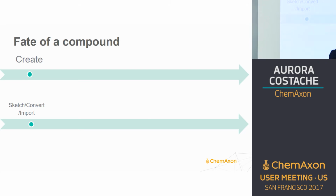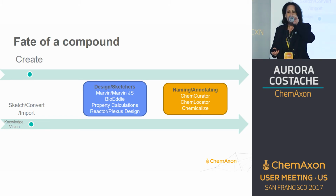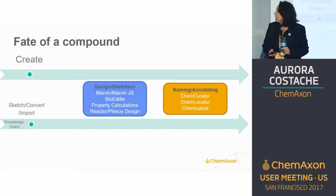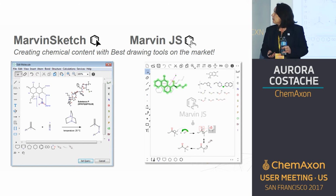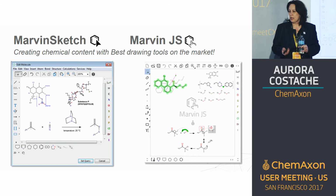So in terms of that, let's just start with the creation part. ChemAxon actually has a variety of tools to create data, from sketching to extracting from existing documents. So Marvin Sketch, it's one of the oldest products. It's a mature product for creating chemical content. Marvin Sketch is the desktop application where you can easily draw structures, reactions, and build query features for complicated searches of your data in the database.